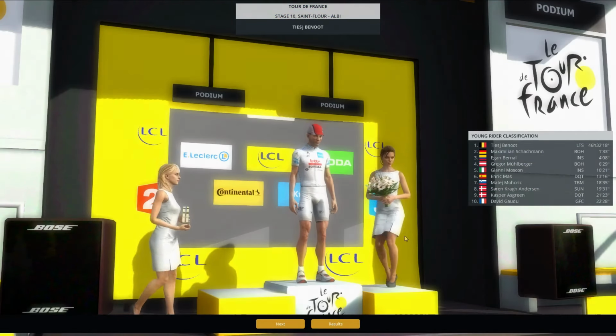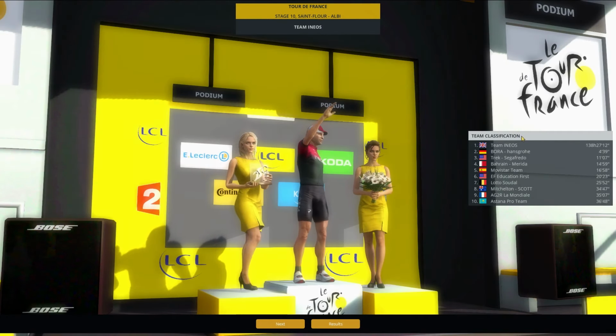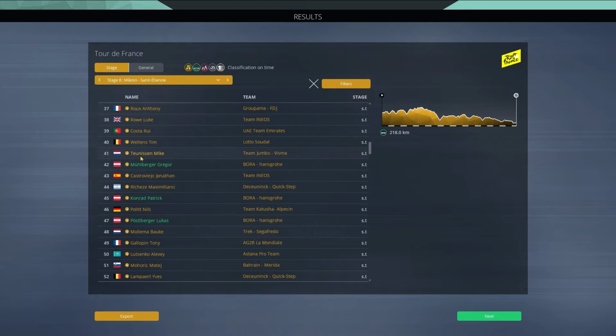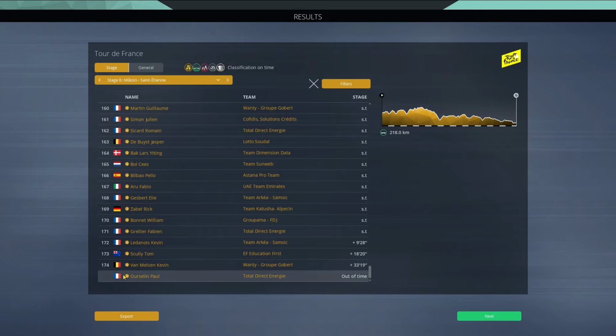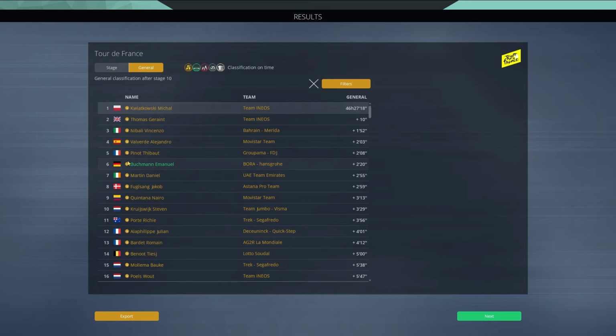Thies Benoot still in the white jersey. And Team Ineos still in control of the team classification. There it is, guys. What a result. Peter Sagan now with 4 wins. I think it's 4 anyway, this Tour de France. Can't see any gaps in the GC at all today. You can see only this guy out of time. Bilbao all the way down in 166th. But yeah, GC still looks the same.